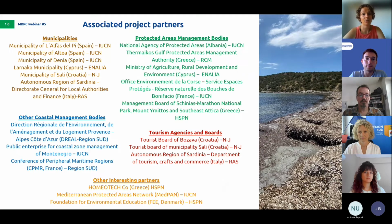And in this project, we were lucky to be joined by a very wide variety of associated project partners from, as you can see, municipalities to tourism boards to protected area management bodies and beyond. And our associated partners were very active in participating and collaborating in the different project activities. So we're very grateful for their contributions.